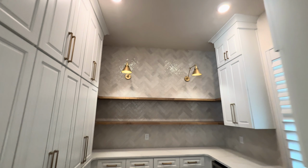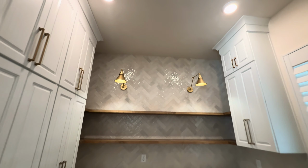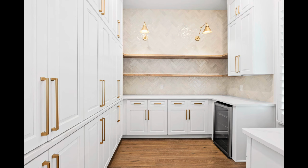And then off the kitchen we have this butler's pantry, which I'm really excited about as well. So we carry the cabinets from the kitchen into the butler's pantry, and we have these stained floating shelves in here, and this herringbone pattern subway tile that we ran in all the exposed backsplash area. So in between all the shelves, above the shelves, in the little coffee bar area. And I know my clients are really excited about this pantry as well.